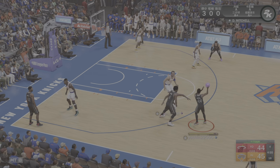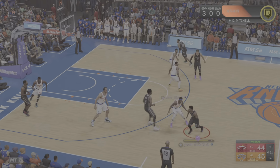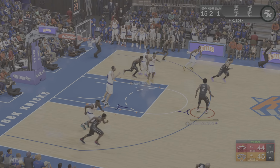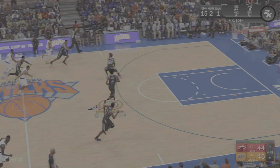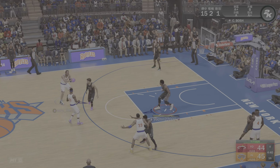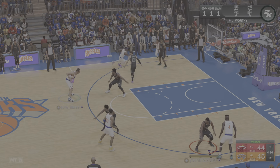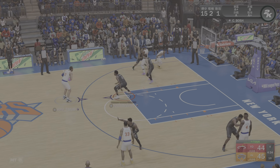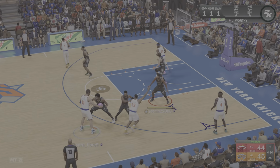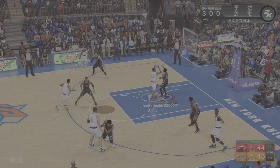And here's Mitchell. Pass to Korver. And it's Mitchell penetrating. And Butler with the block. Great defense from Jimmy Butler, judging when that shot was going up and getting the rejection. Here's Ilgauskas. Six to shoot. To the inside. Here's Pippen.